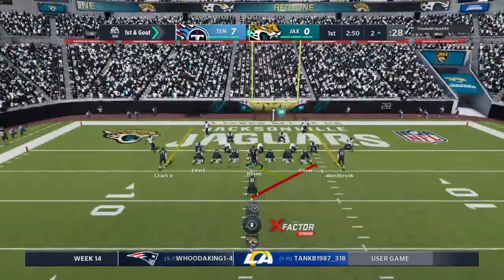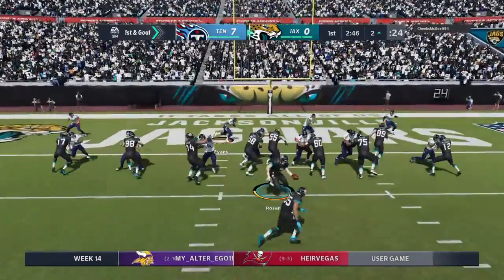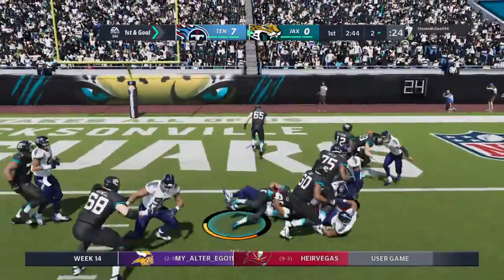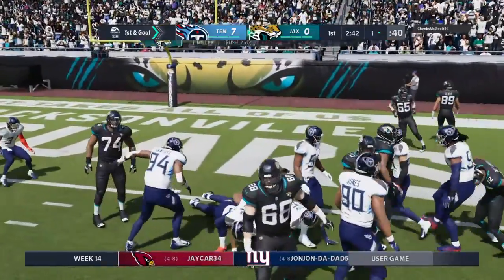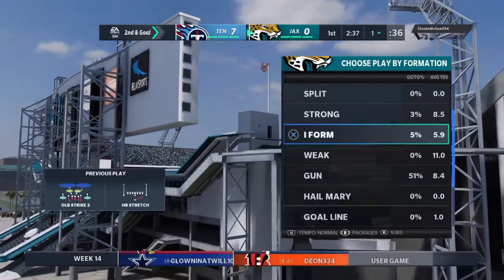So a critical mistake, roughing the passer. Now it's 1st and goal. They'll try to punch it in with Miller. They're able to get a couple here, but won't get across the plane as they stop him right around the 1. Stopped short of the goal.